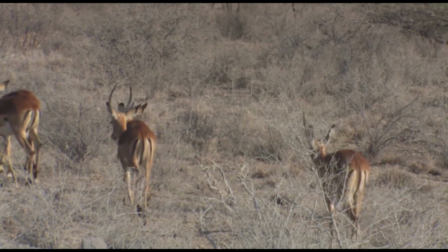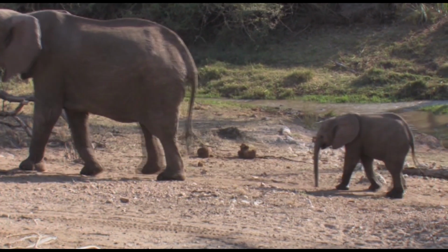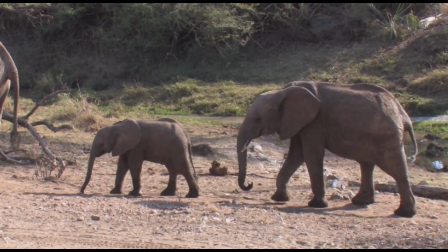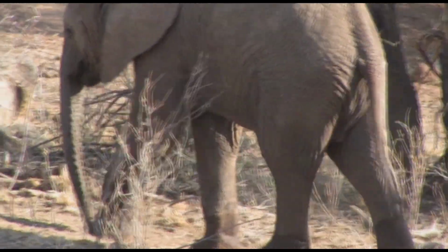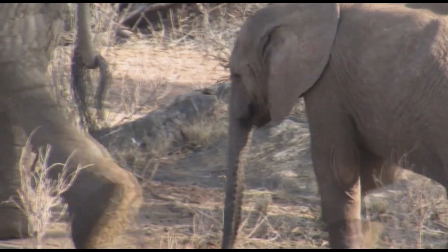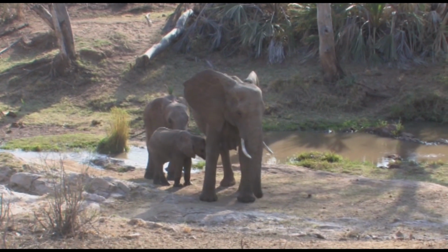A mother elephant and her two calves, 1 and 2 years old, have just gorged themselves on a large amount of water in a tributary that hasn't yet run dry. Mature elephants will drink an average of 100 liters of water a day.